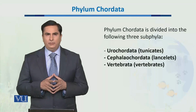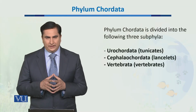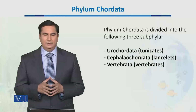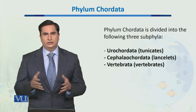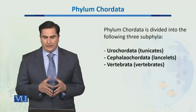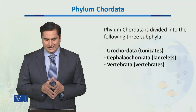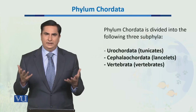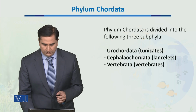Now, when we talk about the three different groups of this phylum, there are three subphyla: urochordates, which are also called tunicates. Then we have cephalochordates, which are also called lancelets, and then vertebrates, the largest one, with the presence of a vertebral column.